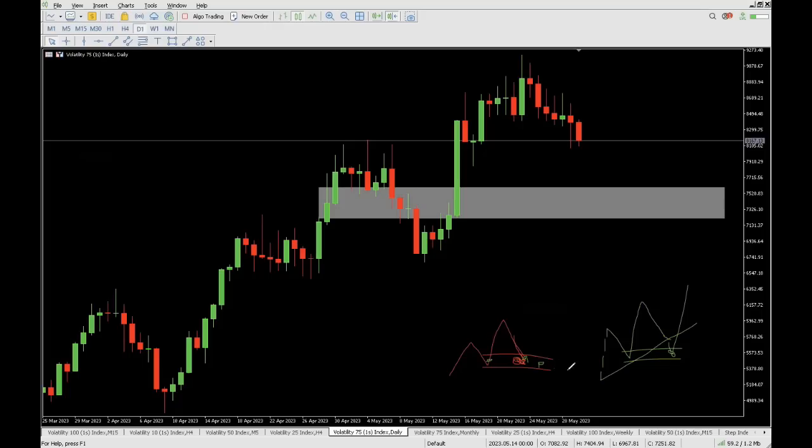So first of all, you're being informed by this daily candle that is starting to pick up buying momentum. Your analysis, which is also a buying analysis, and also M15 market structure that is giving away a buying market.